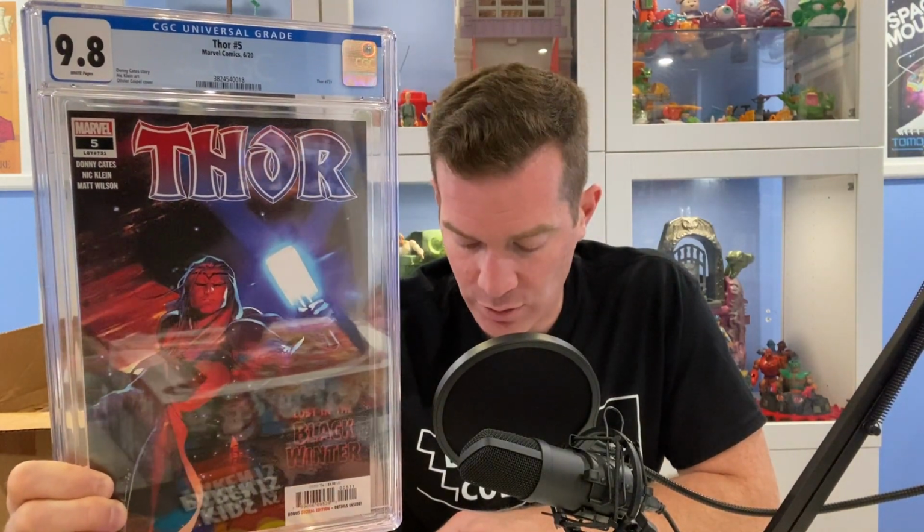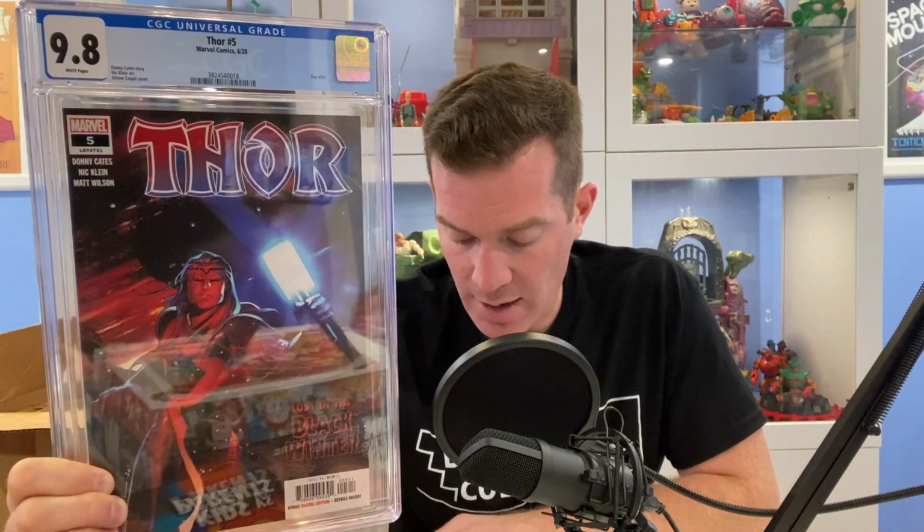And at the time I sent this in, it was going for about $105, but I was hoping Donny Cates was going to bring Black Winter back, but we're still waiting for that. So for right now, it's currently going for $100. And again, minus the CGC fees, I'd have a potential profit on this if I sold it today for about $30.